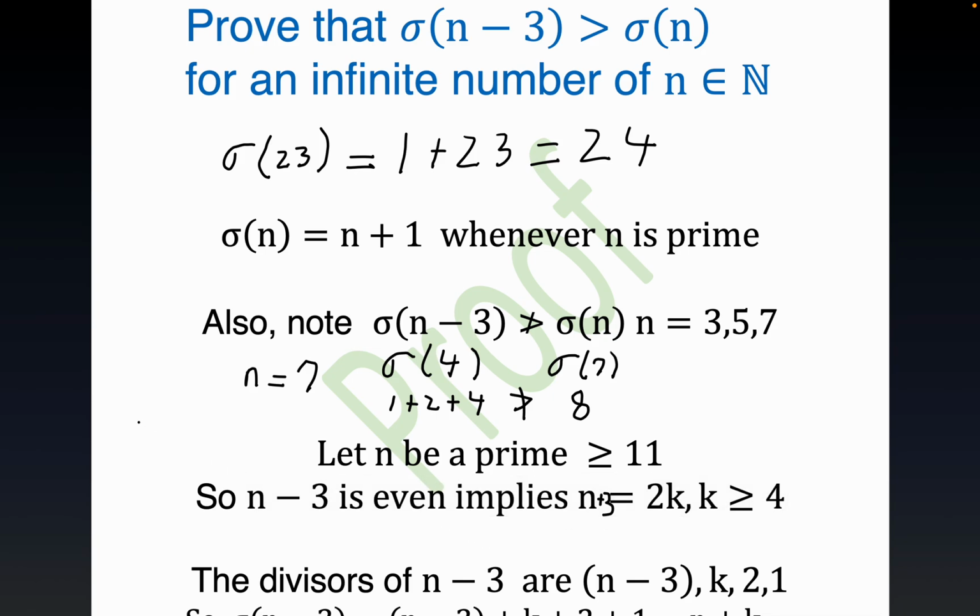Now, why is that the case? Let's just take a look here. If you have an odd number, let's call it 2k plus 1.